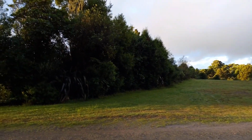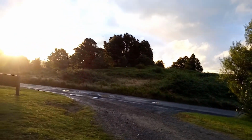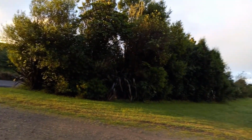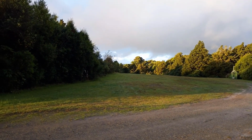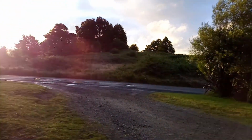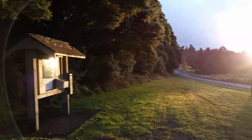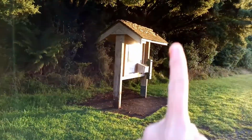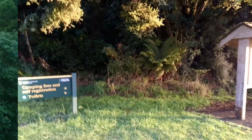It's just on 8 o'clock at night. Sun's starting to go down over there. We've got a little bit of a break in the weather for now, and it is supposed to clear up tomorrow, so here's hoping it does, because we've got a couple of pretty cool trips planned. Just finish off the 360, registration and fees box over here, and a bit of information on the campground itself.